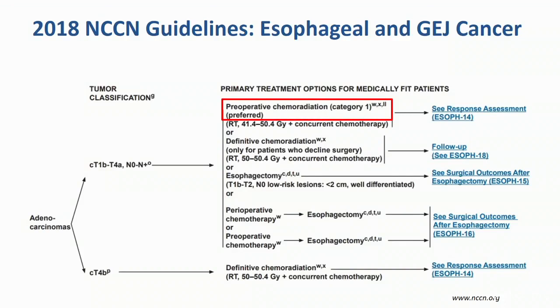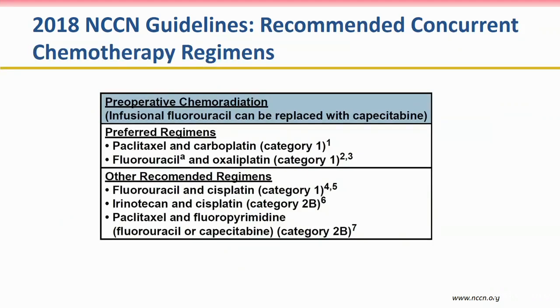So as most of you know, these are the 2018 NCCN guidelines for patients with esophageal and GE junction cancers. The real primary treatment for patients who are medically fit is to do preoperative chemoradiation followed by surgery. And this is true also for both adenocarcinomas and squamous cell carcinomas. I'm going to primarily be focusing on adenocarcinomas. And then if you look at what the recommended concurrent chemotherapy regimens are, there's a whole host of options between carboplatin/paclitaxel, fluorouracil, and oxaliplatin, and then several of the other ones listed below.